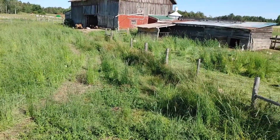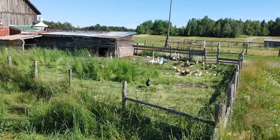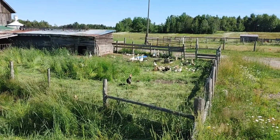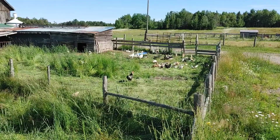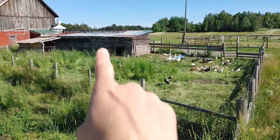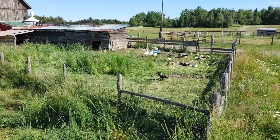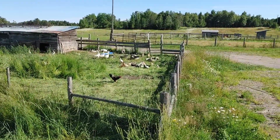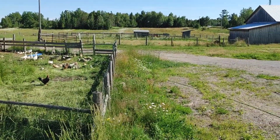So yeah, this is our new home. It's going to take a lot of work to get it set up for how we want to use it. I don't think there was ever goats or birds here before. Well, I guess there was birds in there. There's some tiny little chicken coops inside. But yeah, I love it. I love it so much. It's so beautiful.